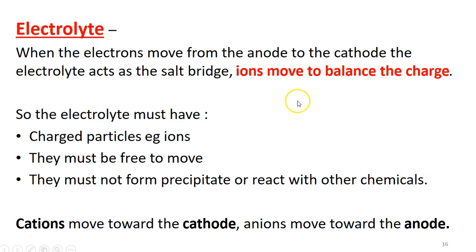Okay, all our batteries are basically the same setup as what we do with our beakers. So our salt bridge we call an electrolyte in the battery. The reason that we have a salt bridge or an electrolyte is that you're moving negative electrons from one side to the other, so the charge is being unbalanced, so you have to balance the charge. So your electrolyte or salt bridge has to have ions, charged particles which are free to move. And when they move, they can't react with anything else in the new situation and make a precipitate, so they can't come out of solution or just react with other chemicals generally.